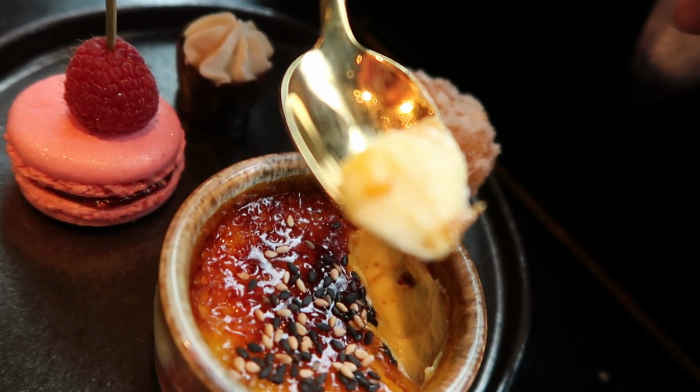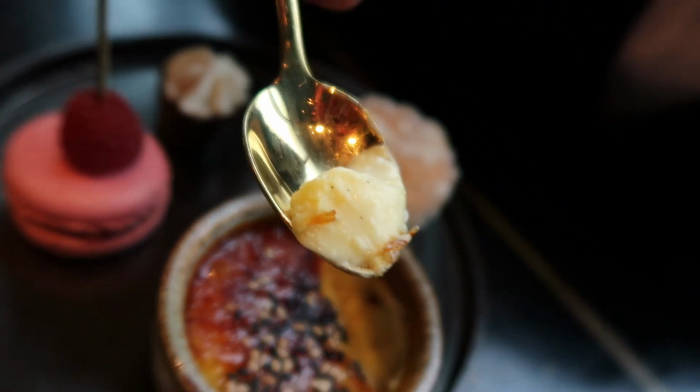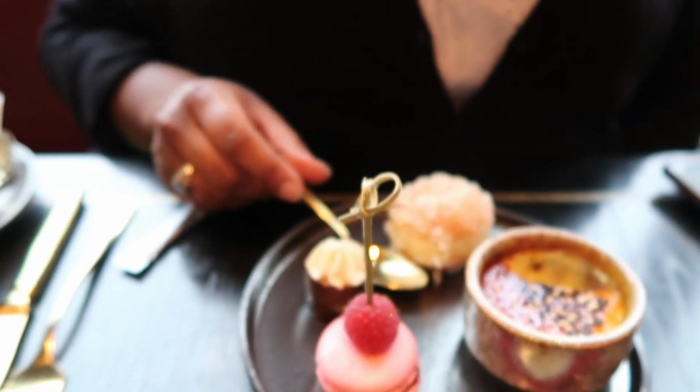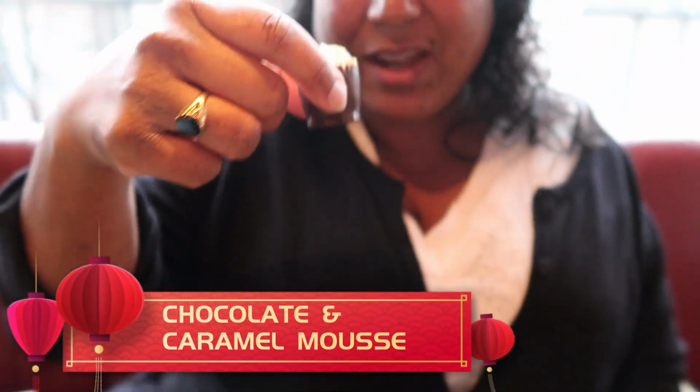Well, let me just have it right. So it's zooming on the other part there. Oh yeah, I can see the bean. Yeah, the vanilla bean. Lovely. So, very nice. All right. Pleasantly surprised with that.